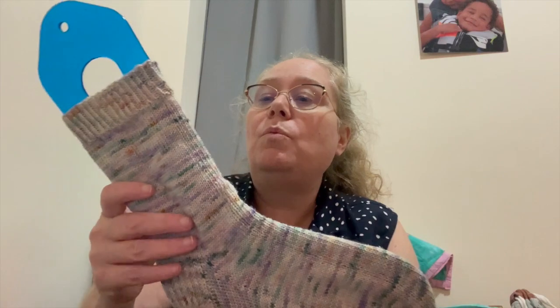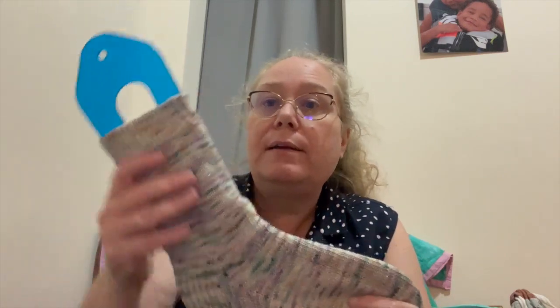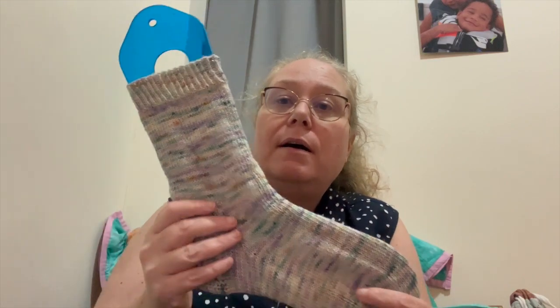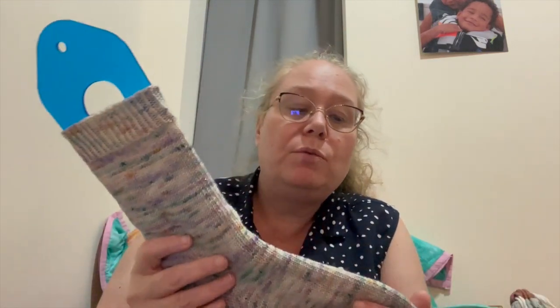Anyhow, once I decided to just turn it into a vanilla sock, it became knitting on the train. It became knitting while I was binge watching shows when I just didn't have a lot of ability to do other things. I could do a few rows on it.